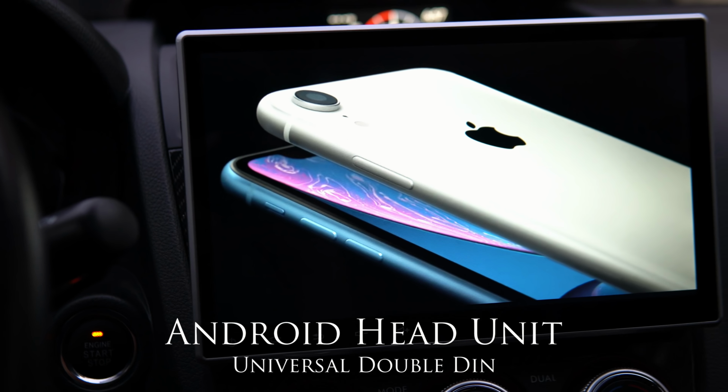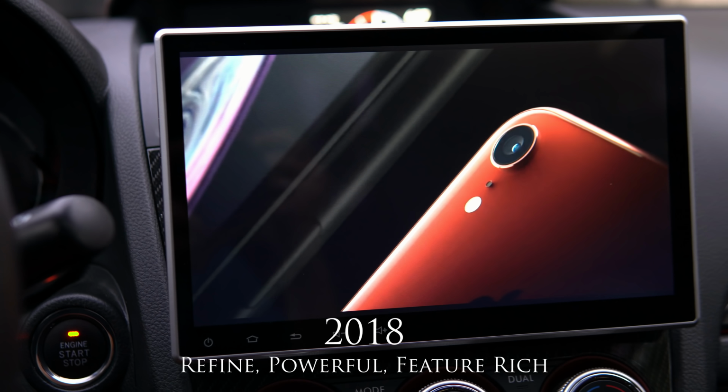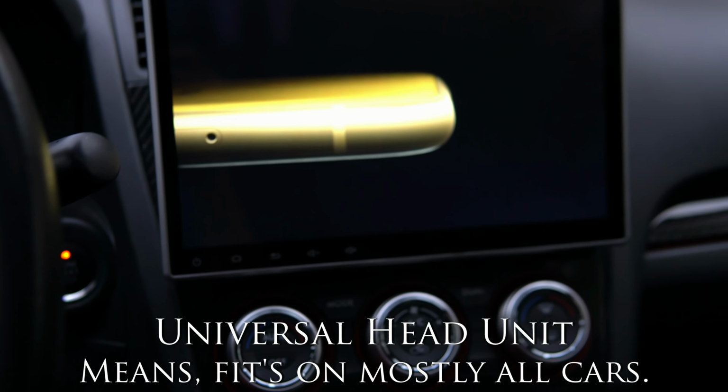There's been a lot of talk about this Android head unit. It's been growing from a very beta dual-core state to now, in 2018, a very refined octa-core beast. So why has this unit been getting so much hype?